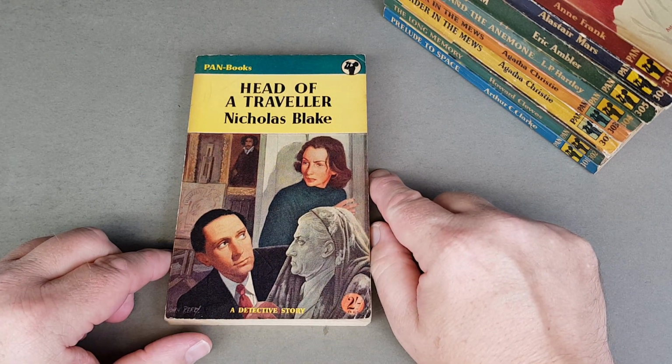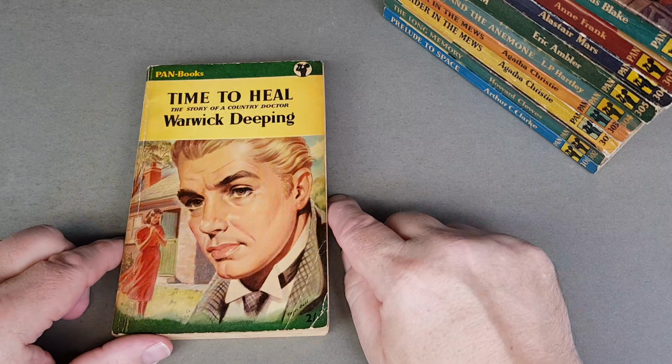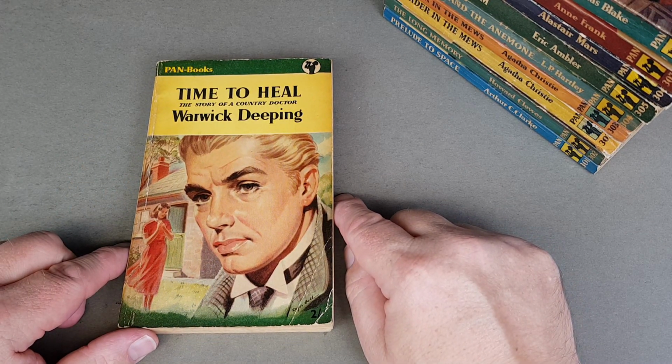308, Head of a Traveller, another crime one here. Nicholas Blake. This one's on my upgrade list, Time to Heal, The Story of a Country Doctor. Okay. Yeah, a bit of a worn copy of that one.